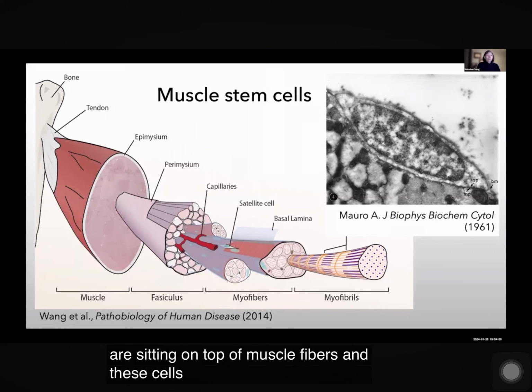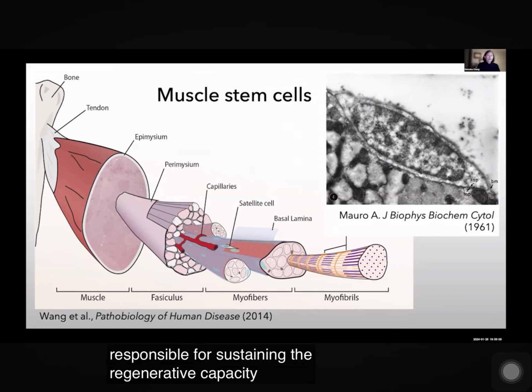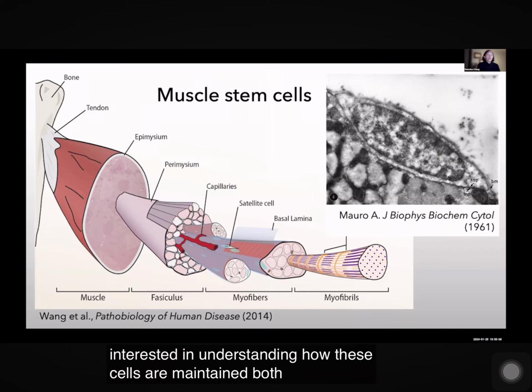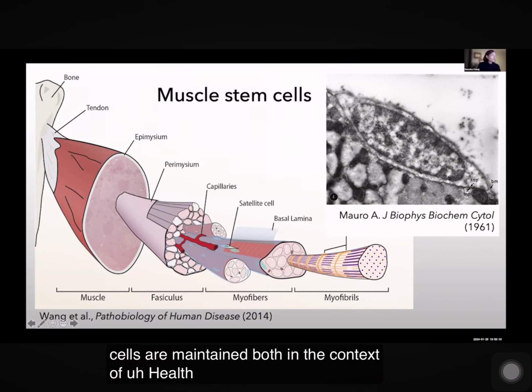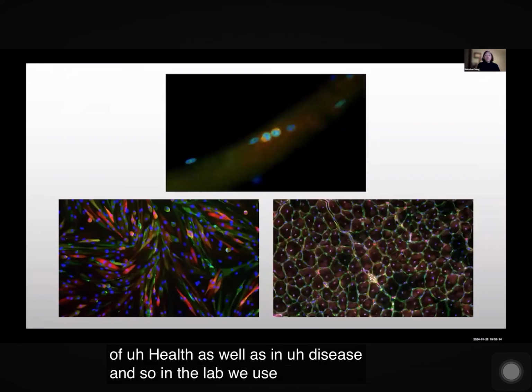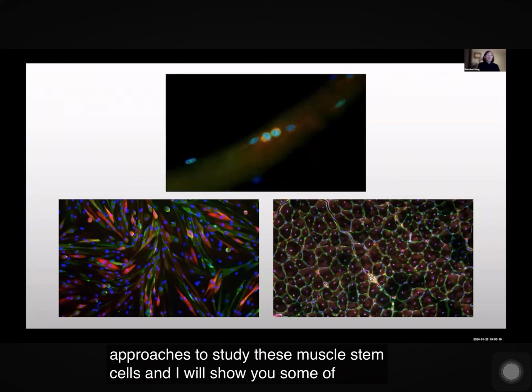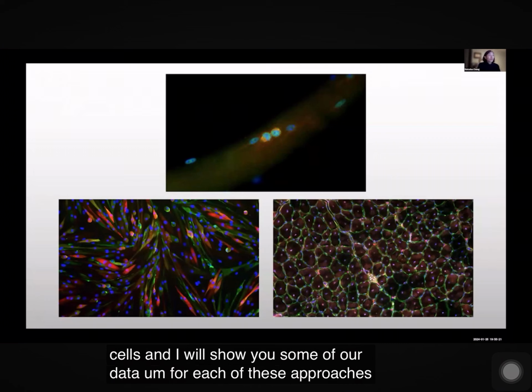And these cells are critically responsible for sustaining the regenerative capacity of our muscles throughout life. So in the lab, we're interested in understanding how these cells are maintained, both in the context of health as well as in disease. We use different approaches to study these muscle stem cells, and I will show you some of our data for each of these approaches today.